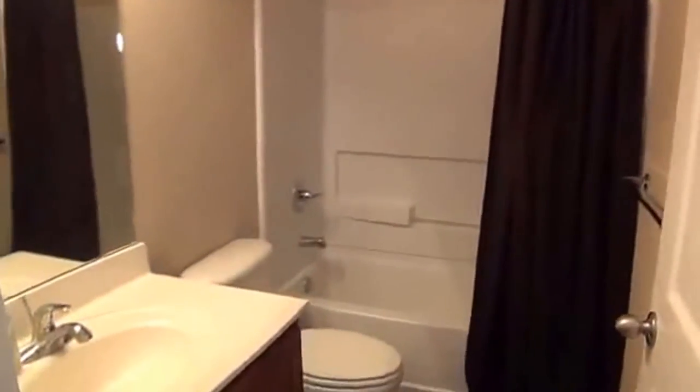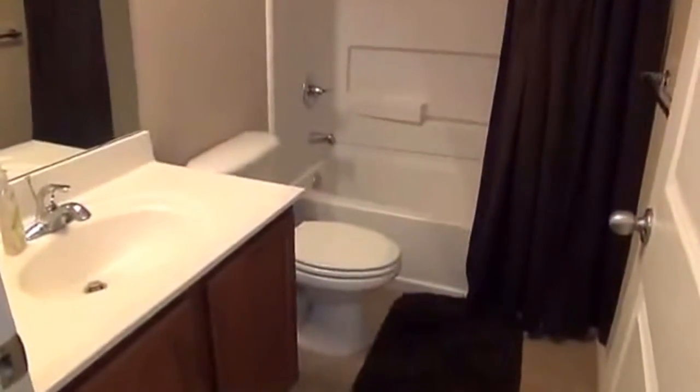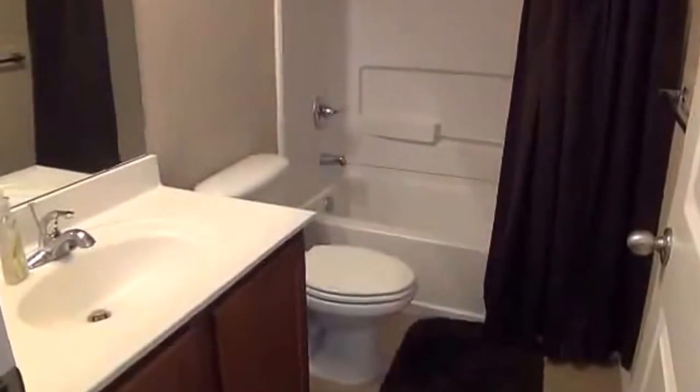And let's head out to the bedrooms. Now the two bedrooms are split off from the master, so you've got added privacy and a little bit more quiet there. This is the hallway bath we're coming up on. This is a full bath with the tub and shower combination.